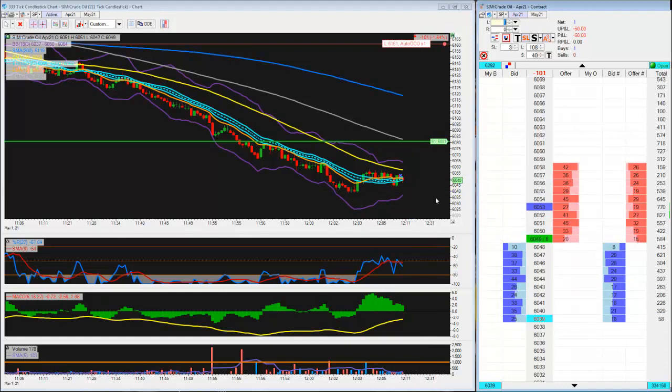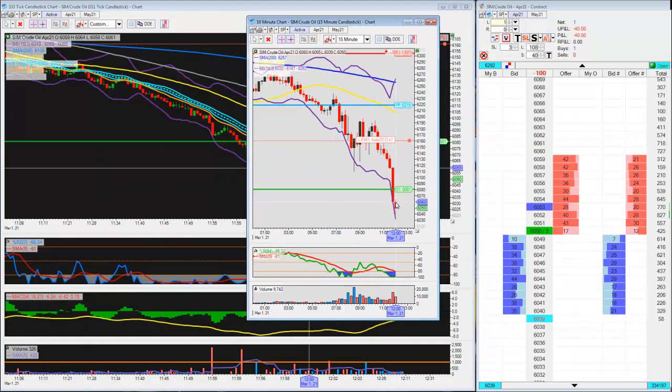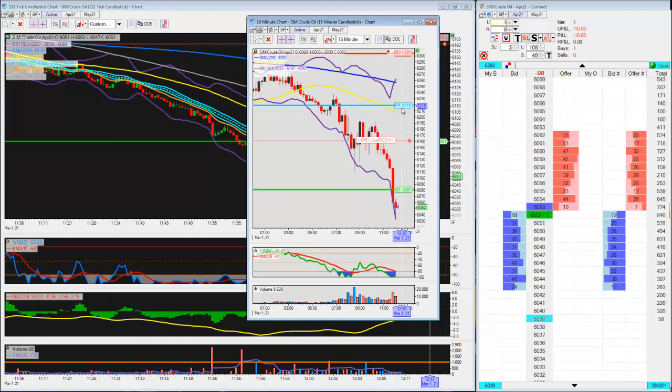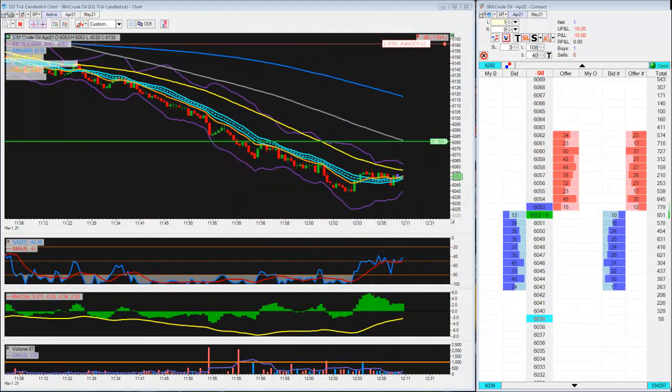Market has been a lot stronger recently than the 15-minute chart is showing though. So we're trying to catch this right through here. Would like to see it move back through. Well, pivot point would be a mark. I don't know exactly where my target is right now.